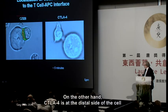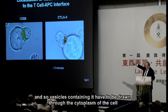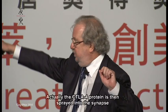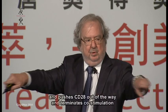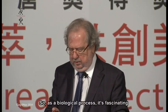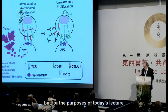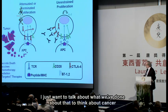On the other hand, CTLA-4, and I wish these would keep going, is at the distal side of the cell, and so vesicles containing it have to be drawn through the cytoplasm of the cell, where they come into proximity of the CD28 T cell receptor complex, and actually the bits of the CTLA-4 protein are then sprayed into the synapse and push CD28 out of the way and terminate co-stimulation. So as a biological process, it's fascinating, and we're still studying the basic biology, but for the purpose of today's lecture, I just want to talk about what we've done about that to think about cancer.